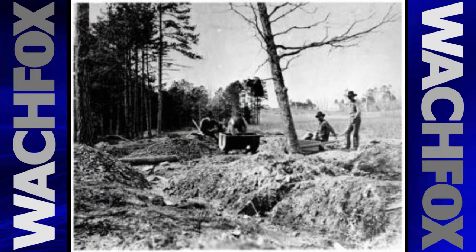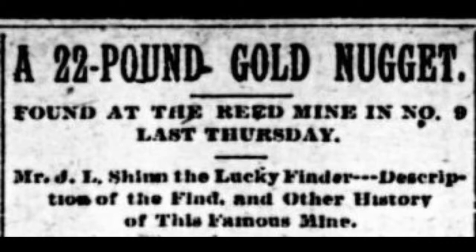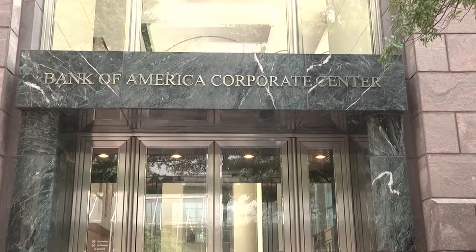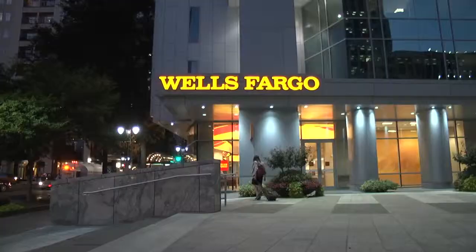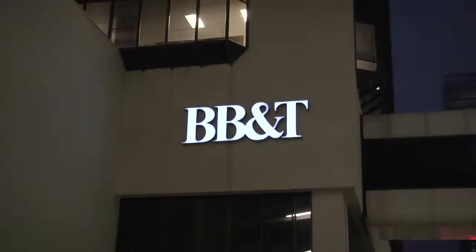In 1779, a 17-pound nugget of gold was discovered, and soon after, the first American gold rush was on. With the addition of a booming textile industry in the late 19th century, Charlotte became a banking and finance center, and even now, many banks line the uptown district of modern-day Charlotte.